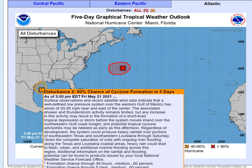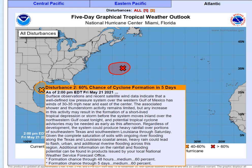And then our new system here. You're probably wondering, how was this not here yesterday? Yet it's already at 60%, not only for the next 5 days, but 60% for the next 2 days. That's the shocking part. This is definitely a shock for people who live on the east coast of Texas.